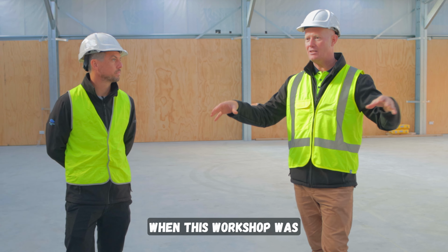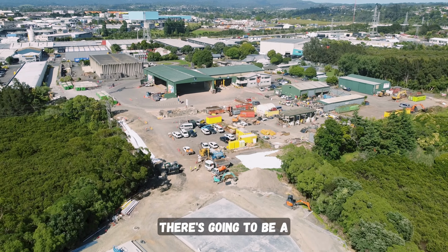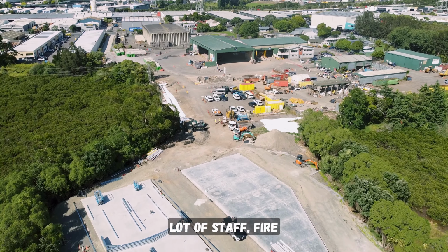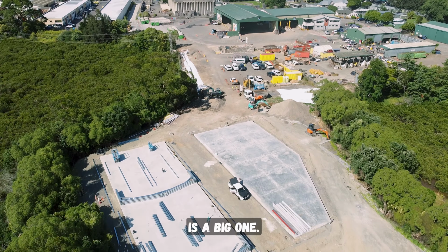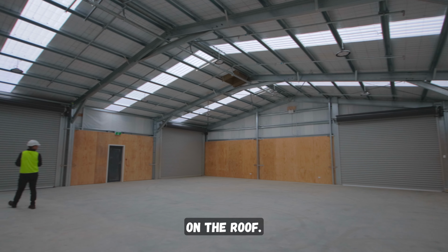Yeah, well, all 3 buildings actually, because it's a site where a lot of public people are going to be entering. There's going to be a lot of staff. Fire requirements is a big one, so you can see through the roof here. It's got water pipes and stuff for all that automatic fire system. That's like a huge load on the roof, especially when it gets filled up with water. So that's things that NCE are always considering. There's a lot of loadings on the roof.